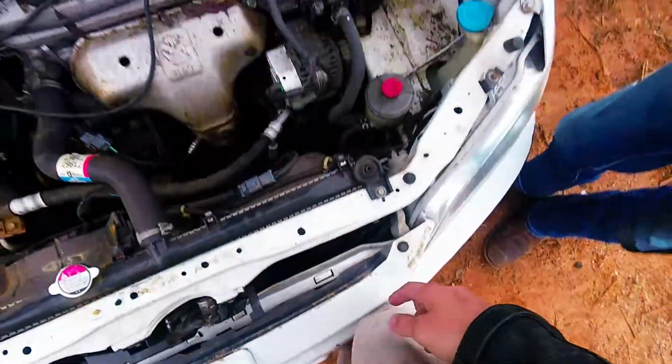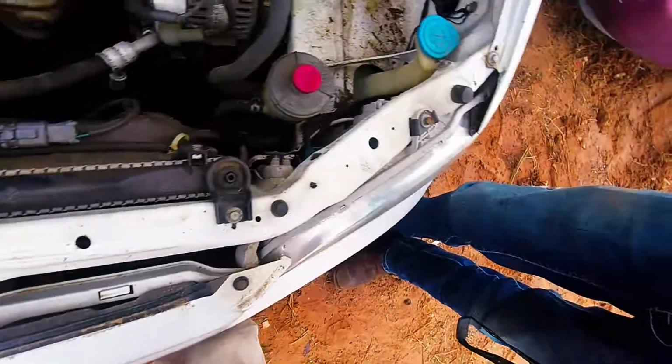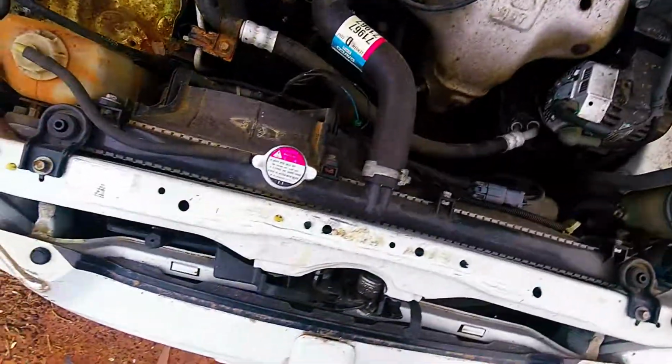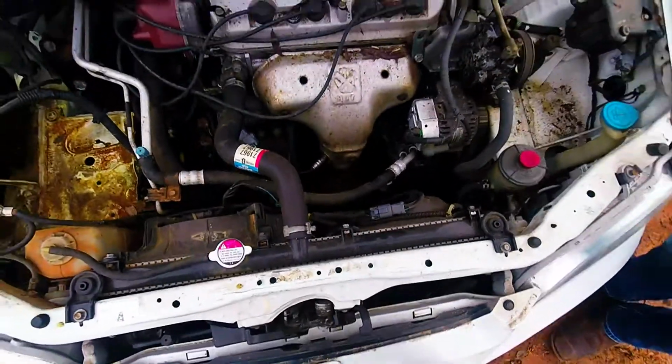Battery, regular radiator. You can see they still got power steering. I don't think there's AC though. If there is, I don't see it. Yeah, D-Series VTEC. No good.